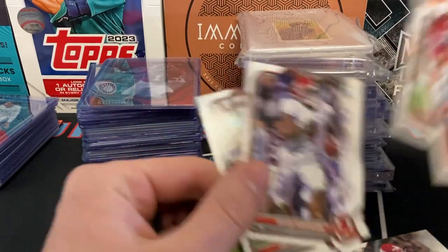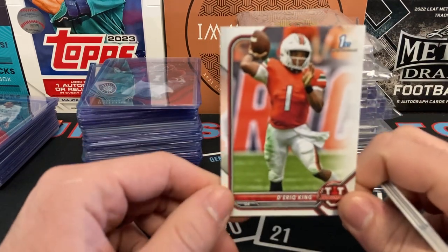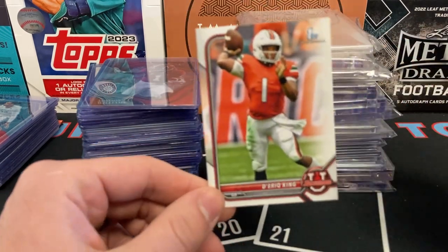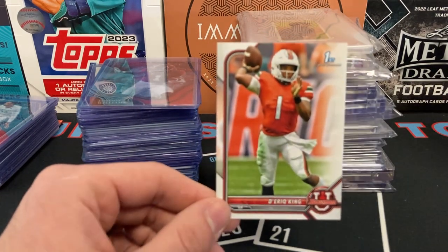Obviously not an Alabama guy, but the reason why I have Derek King in here, a buddy of mine, we would do a fantasy franchise where you completely just take a team and you just have like a fantasy draft of the whole league.